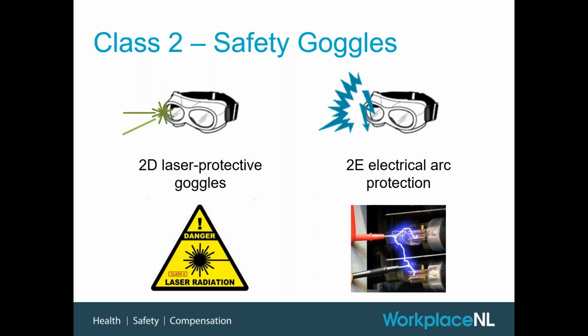They just added this. This is quite awesome. Currently, there's no real specific regulations, we'll say, in the province for protection from electric arc, other than just arc flash protection. Usually, for example, electricians would wear a face shield, not so much a goggle.